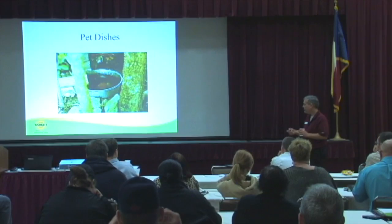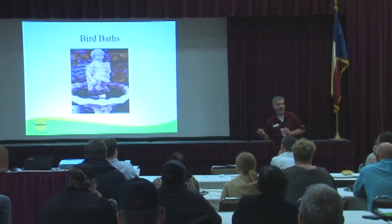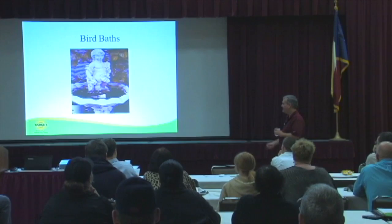Bird baths and fountains, if they're not running, if they're not kept clean, a bird will come, land, and take their bath. What do you think is the last thing they do before they fly off? You can only imagine, they leave a bomb in there. So it doesn't take long for it to get really nasty, with a lot of organic content, and you'll have them in there.